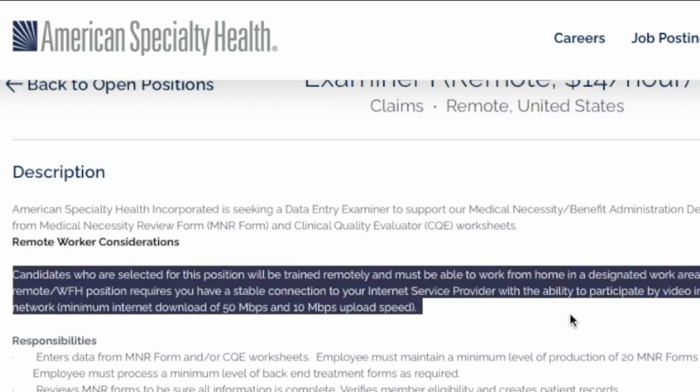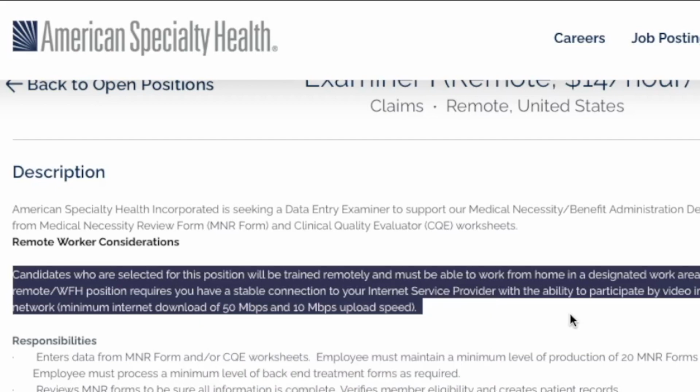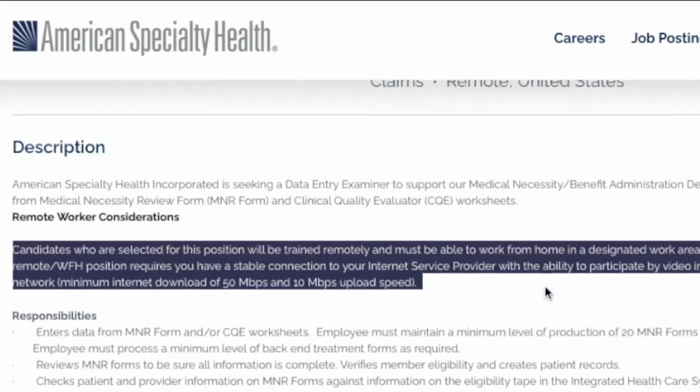Now, one thing to quickly note, it does say that your training will also be remote, and that the company will be providing the technology, the computer equipment that you need to do the job, but you do have to have your own reliable high-speed internet connection.